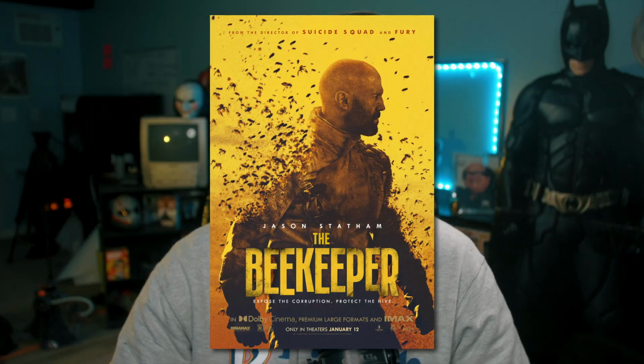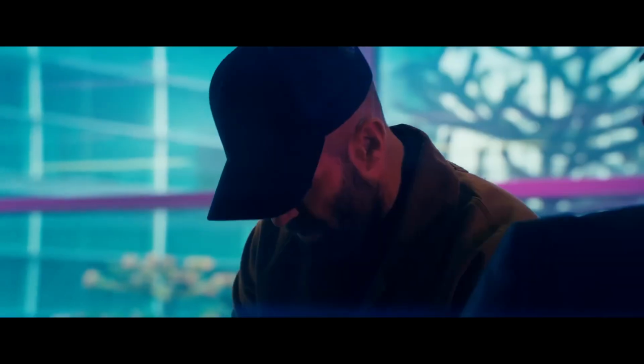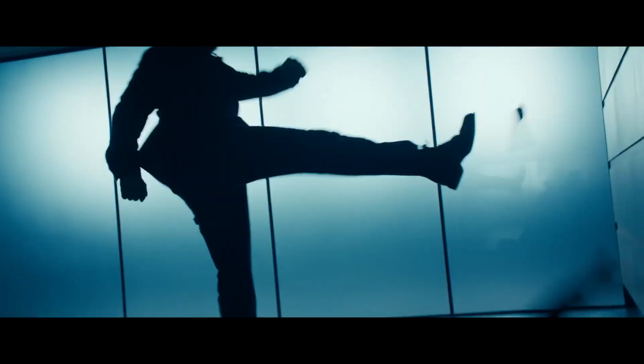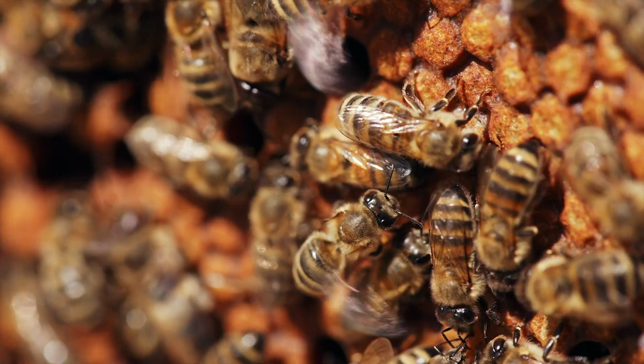So, The Beekeeper is the latest from director David Ayer, and has Jason Statham as a beekeeper, a former secret assassin of sorts, who comes out of retirement to avenge a personal tragedy, and soon everyone is after him. Sound familiar? Well, in this movie, the main character is going after a group of scammers who run phishing scams on the elderly. And there's also bees. But how does this movie hold up in IMAX? Well, let's get into it.